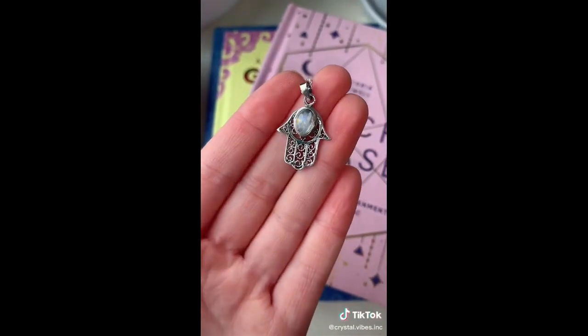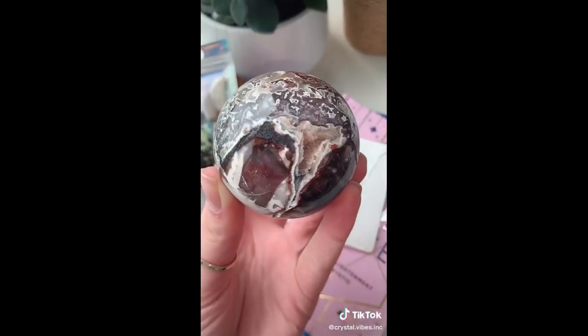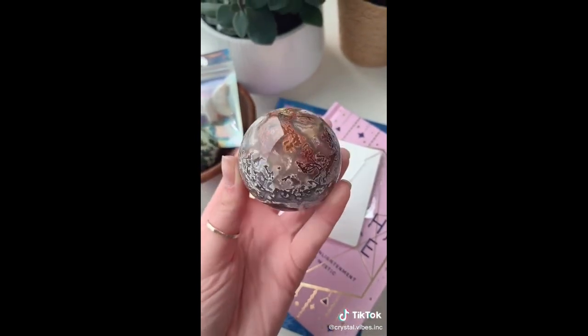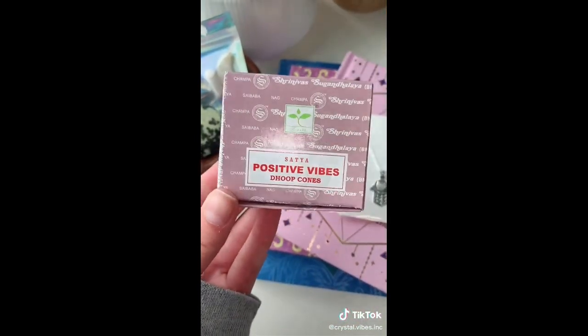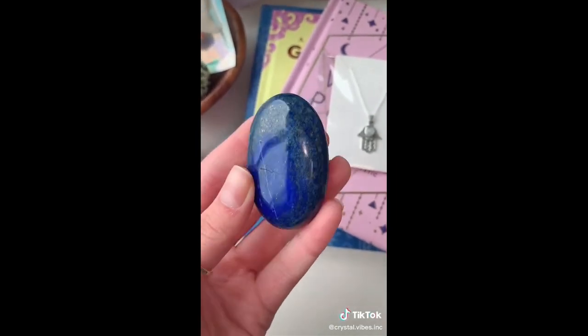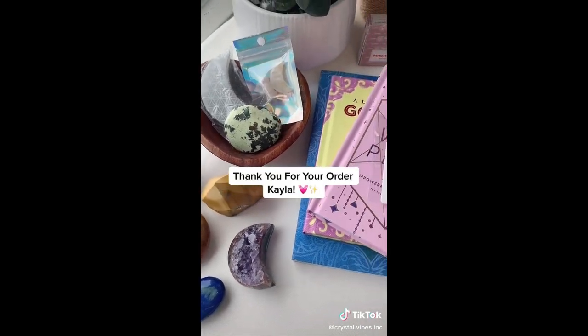Next up, we've got a 925 sterling silver moonstone pendant, this incredibly stunning crazy lace agate sphere from Mexico, which is great for creativity. I threw in some positive vibes incense cones, an old stock lapis lazuli palm. And this is Kayla's beautiful $100 mystery box.